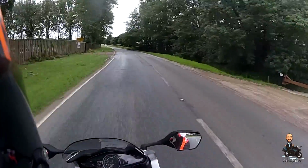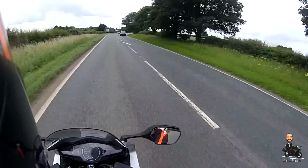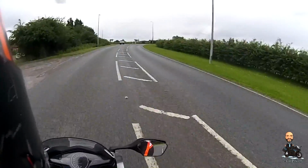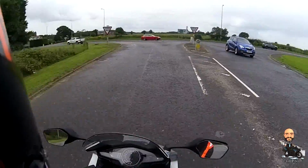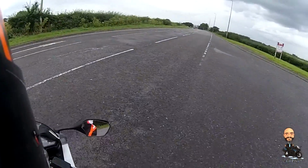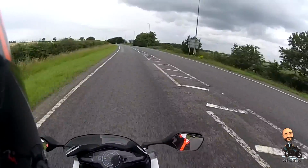Avoid these bits of mud because they won't appreciate it if I take it back muddy, will they? What else? The mirrors are brilliant. The riding position, although it's very, very cramped on the legs, up the top half is fine. A lot of people complain about these type of bikes that they have to lean on the bars more, and that can lead to them getting a bit tired or achy.